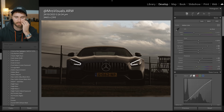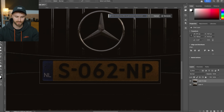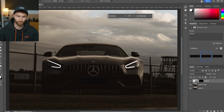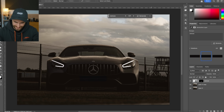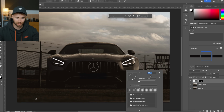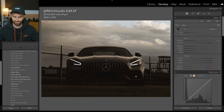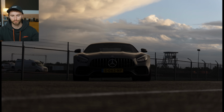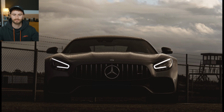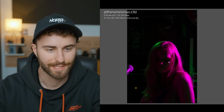We're going to take out this number plate. Make a new layer. We're going to see what AI does. Remove. Wow, that does a fantastic job. That is incredible. I'm also just going to bring out my clone stamp over here and see if we can't just get rid of this line. Oh, beautiful. Before, after. I'm not going to be able to fix this. Shooting on Canon in a dark space.